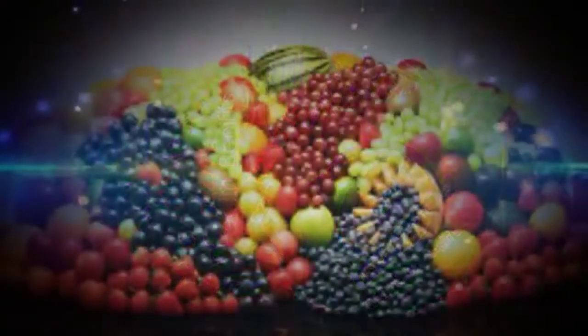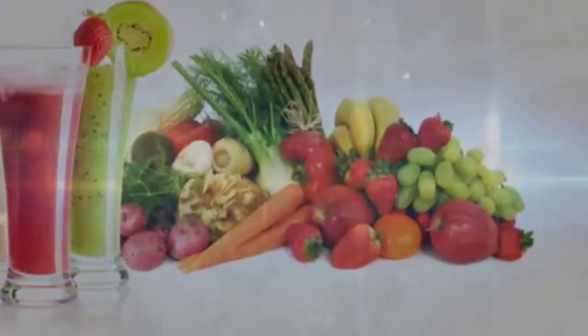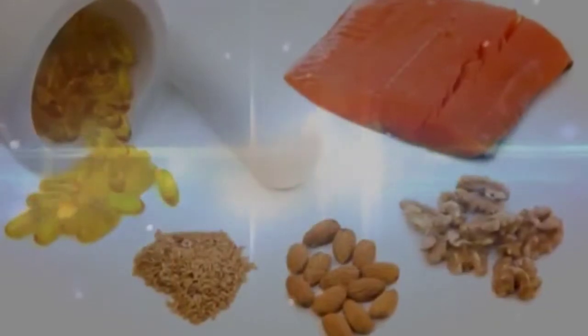29 vitamins and minerals, trace minerals. 12 whole fruit juice blend. 12 whole vegetable juice blend. 12 mushrooms. 12 herbs, specialty nutrients. 12 digestive enzymes. 10 essential fatty acids.